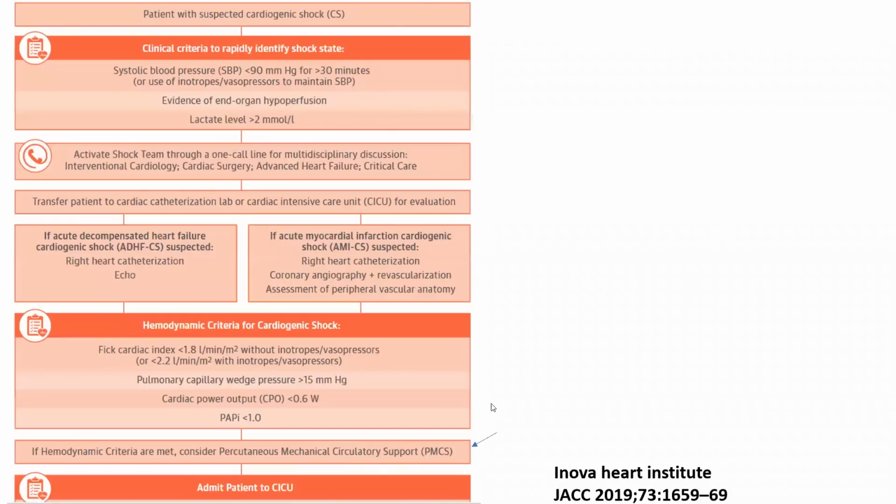This is another algorithm that I like more. It's from Inova Heart Institute, where again, they use aggressive early escalation. And that early escalation consisted of the use of any mechanical circulatory support based on your judgment. Around 45% of the cases were balloon pump. The other 55% was Impella, and some of them were ECMO. But they left room for judgment in your choice of mechanical circulatory support. It's a retrospective analysis, but they did show a significant improvement in outcomes after implementation of this algorithm compared to the earlier era.